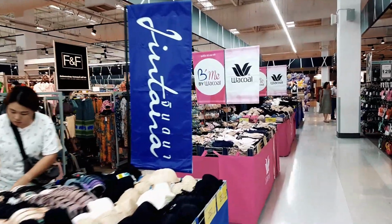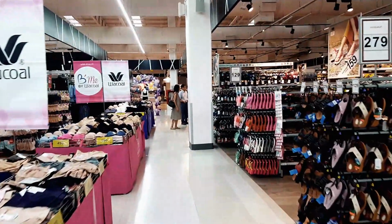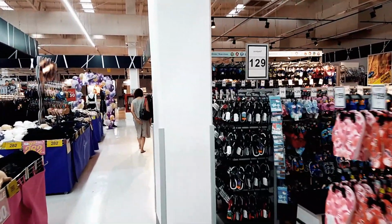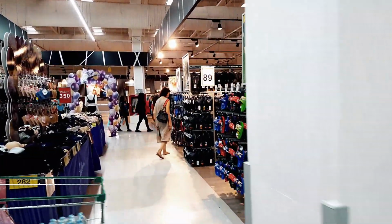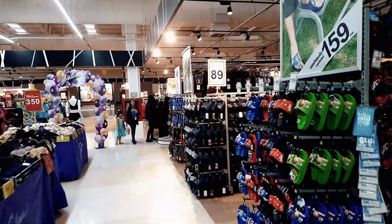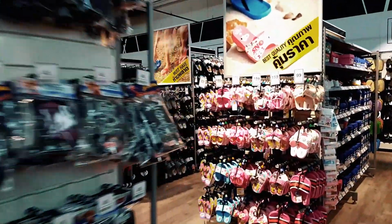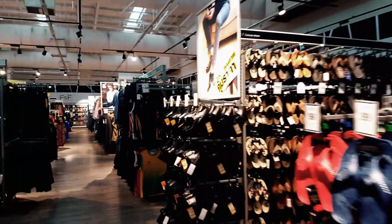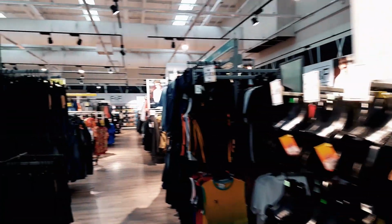Right, let's have a walk into the clothing section here. Now, I want to do this off male clothing, because obviously I've no idea about female clothing whatsoever and how much prices would be there. I'm just going to pick out a couple of clothing items here when I get round to the section, just to see what they would be back in a Tesco back home.